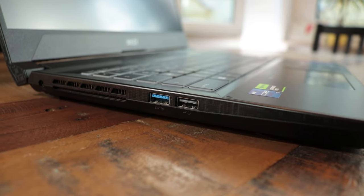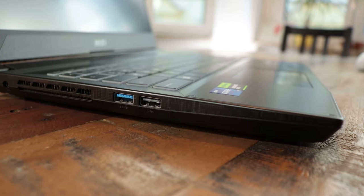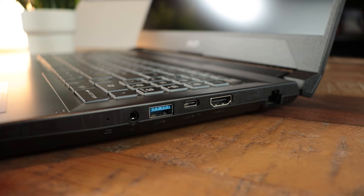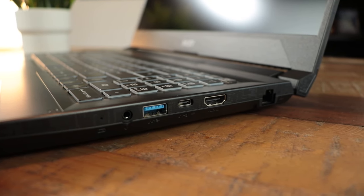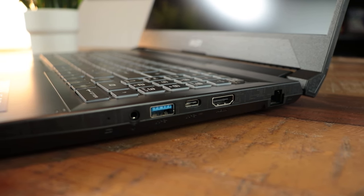The laptop offers a total of 3 USB-A ports, of which 2 are USB 3, as well as a USB-C port with Thunderbolt and DisplayPort compatibility. Furthermore, it offers an HDMI 2.1 port and a LAN port, so the connectivity is what you would expect. But most of the connections are on the right side of the laptop, which is suboptimal if you have little space to use your mouse, and I don't actually understand why manufacturers are still doing that.